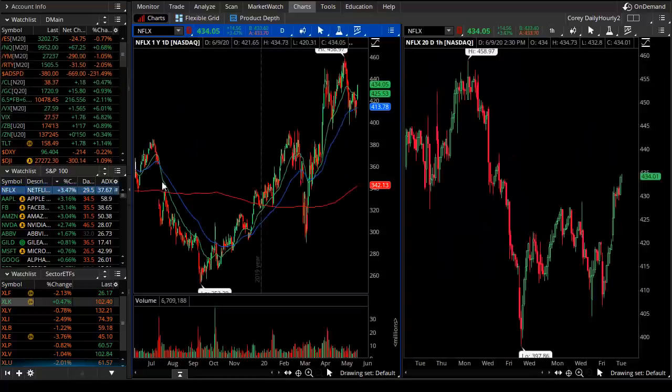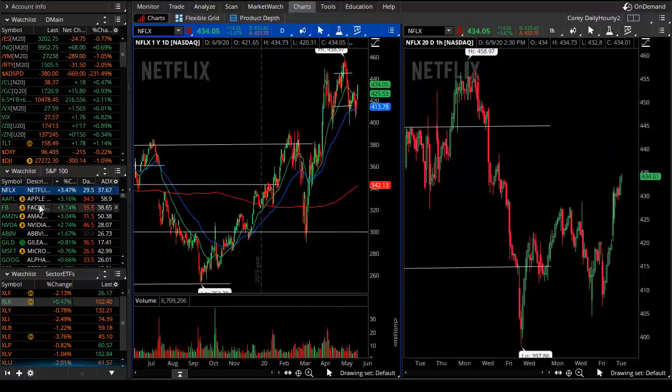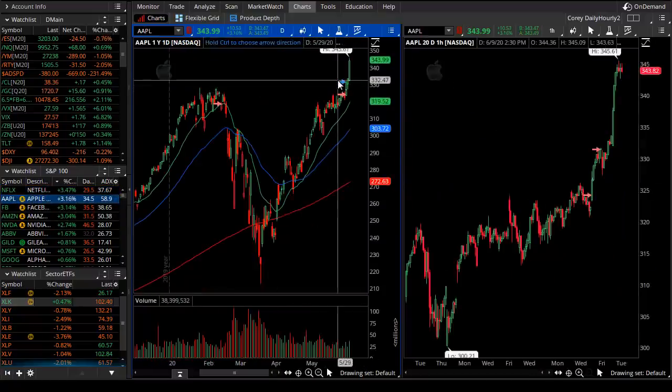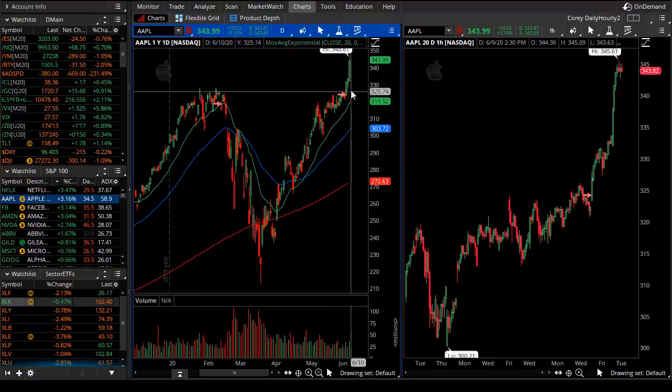And we can look at Netflix. Not quite at the all-time high. These are the top trending stocks in the S&P 100. This is Apple. And we see little arrows there where the market burst.